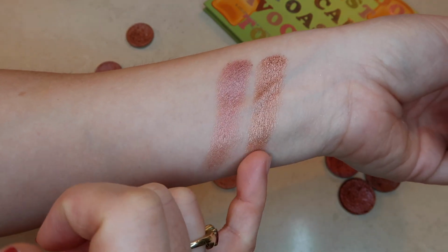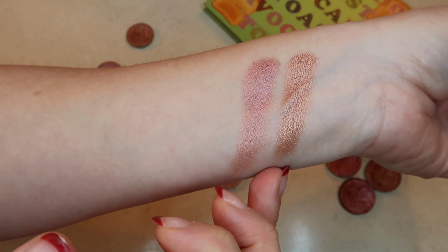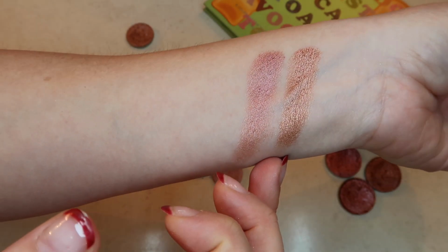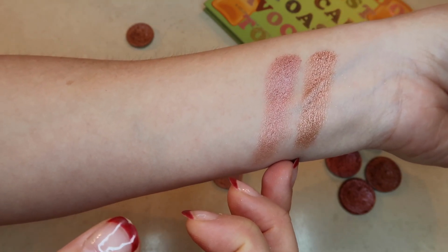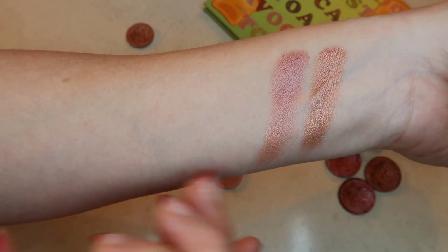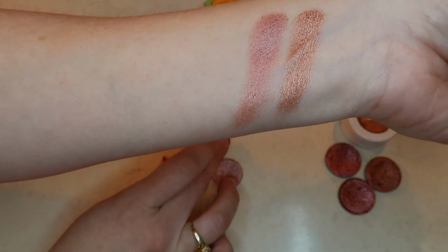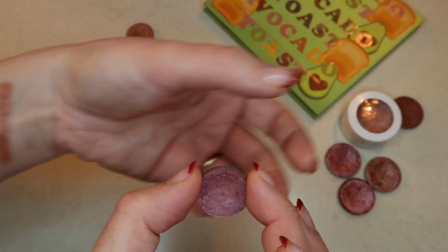So you can see how this one has a bit more of an orangey tone, which to me is pretty typical for rose gold. Whereas the rose golds that I reach for and love, and how in my head I define rose gold, is more of this cool toned shade. So that was Mademoiselle. The next one is called Empress.